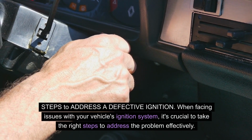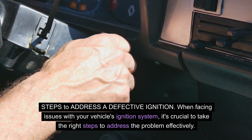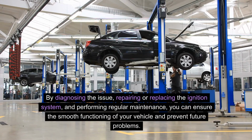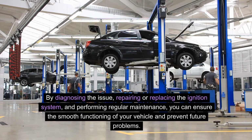Steps to address a defective ignition. When facing issues with your vehicle's ignition system, it's crucial to take the right steps to address the problem effectively. By diagnosing the issue, repairing or replacing the ignition system, and performing regular maintenance, you can ensure the smooth functioning of your vehicle and prevent future problems.